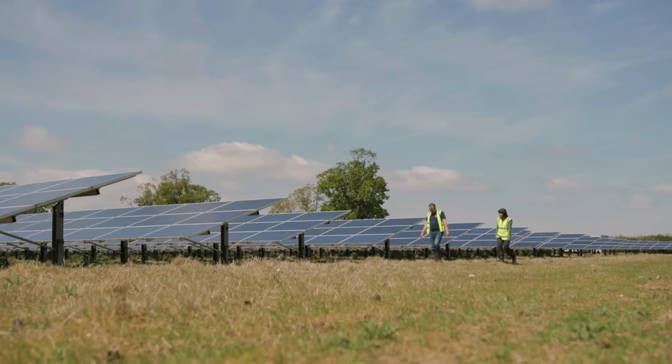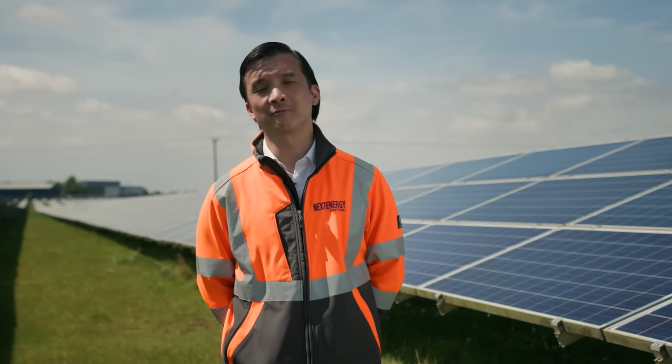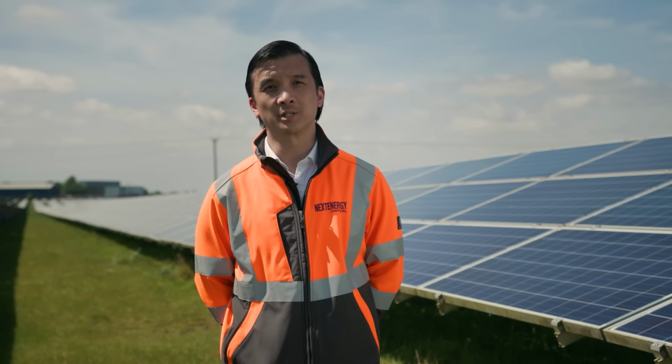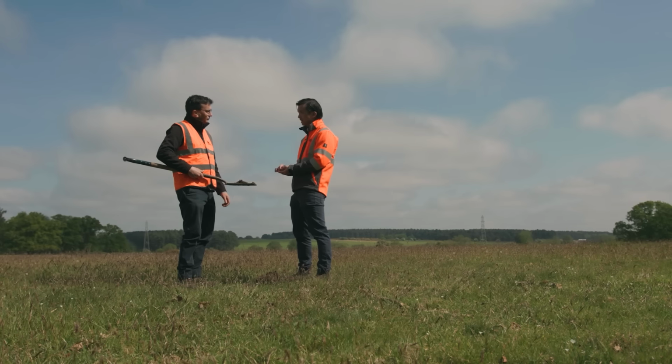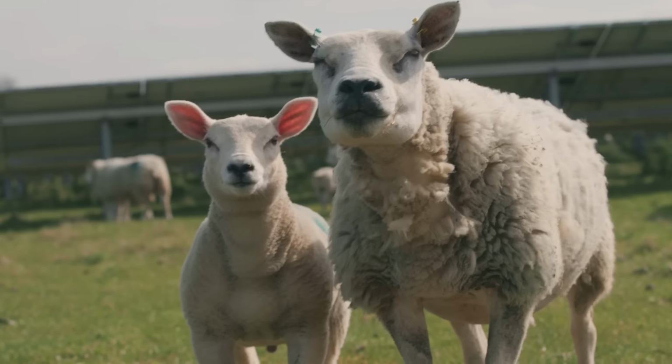NextEnergy's business units allow us to plan from site level all the way through to asset management and decommissioning. What that means is that we can work with the landowners, work with the planners, and ensure that we can create the best possible outcomes for solar and nature.